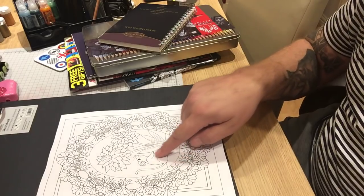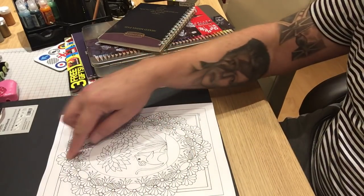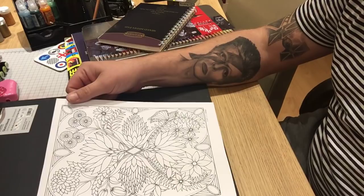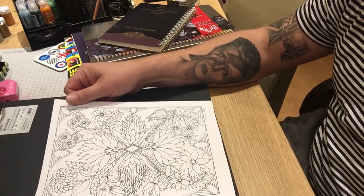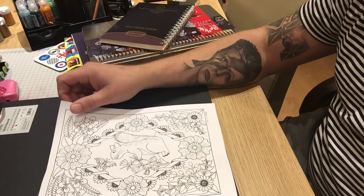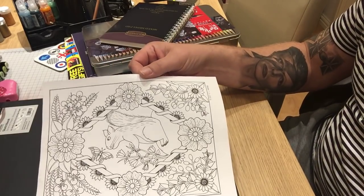Got this one with a cute little mouse in the middle, and then this is all surrounded by flowers. This is also a beautiful image. It's a framed image, again very symmetrical, with a butterfly there. And you've got the squirrel, flowers, berries on this one. Beautiful page.